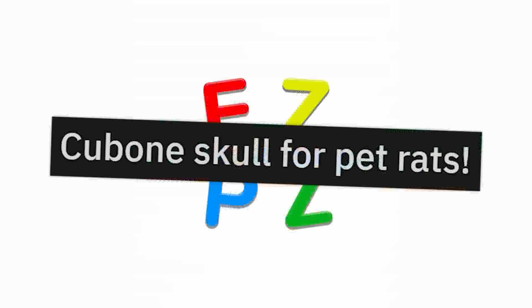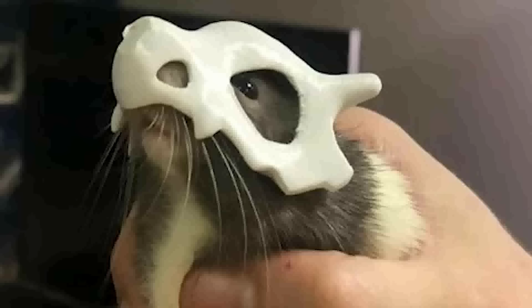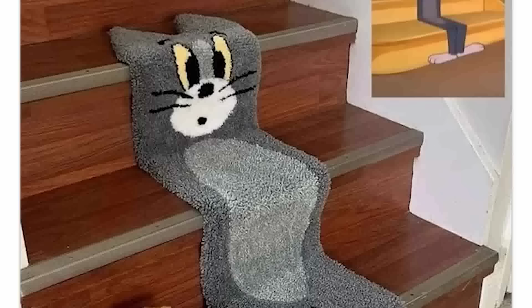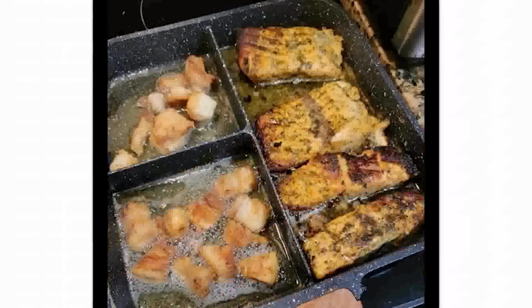Cubone skull for pet rats. I mean, I like it, but that's technically the mother's skull. So did you kill the mama rat to make that? I'm just saying. Huh, I enjoy this. It's also kind of dumb. I could do better with a hose and a spray bottle. Heh, Tom's flat. Also, nice shoes, bro. Where can I get that pair? Anyone know what these are? So why am I just finding out divided cookie pans and posies is? Wait, where have I been? Why y'all ain't tell me? Wait, these exist?